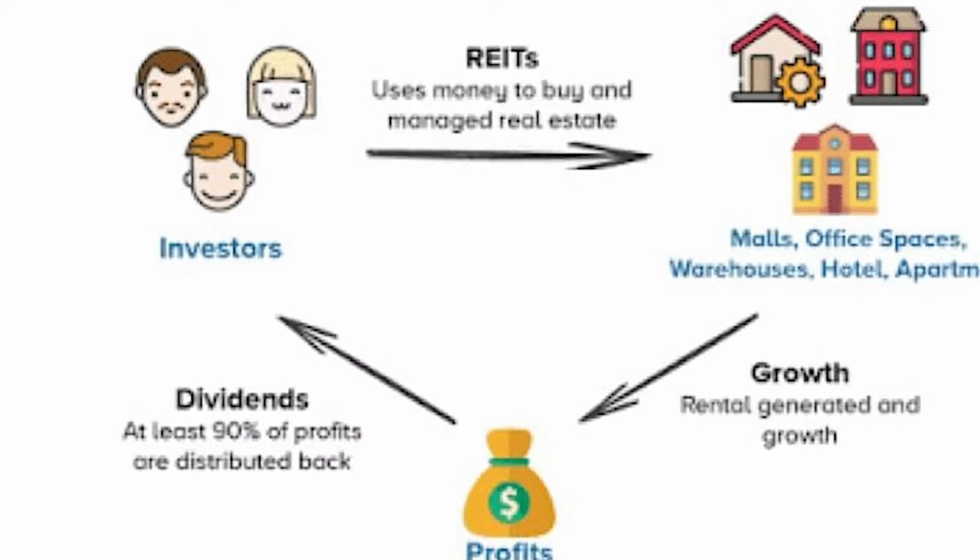REITs were created by Congress in 1960 so that the community can benefit from investing in income-producing real estate. This is like owning a stock in a dividend-paying company. The shareholders get paid from income generated from the property.